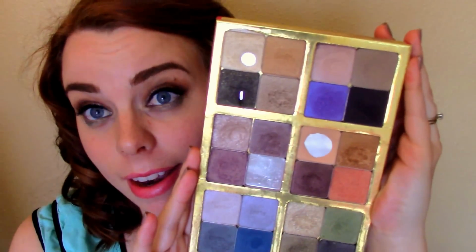And here is what it looks like now. So my project pan, or Pan That palette, what I'm trying to do is hit pan on every shade in this palette. I also threw in a bonus shade from this palette, which I'll get to in a minute. And I'm trying to hit pan on every shade in my blush palette as well. But this is the main one that I am focusing on.